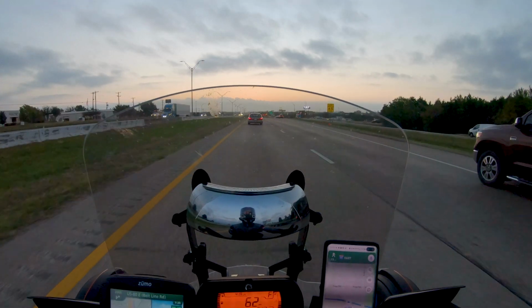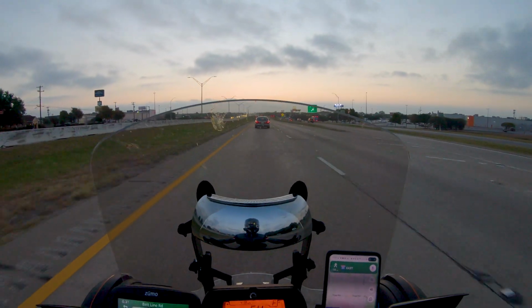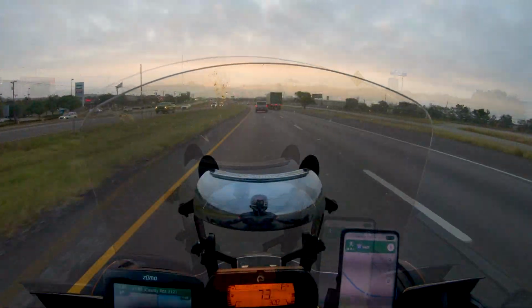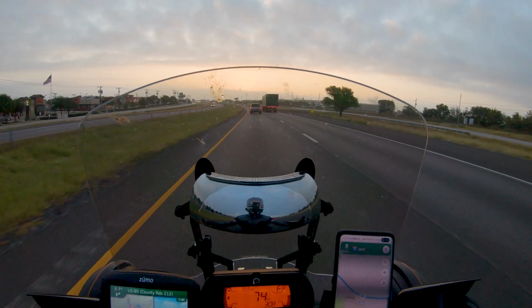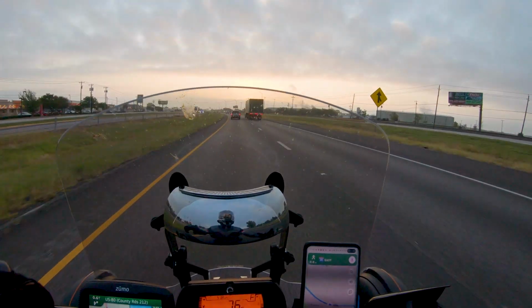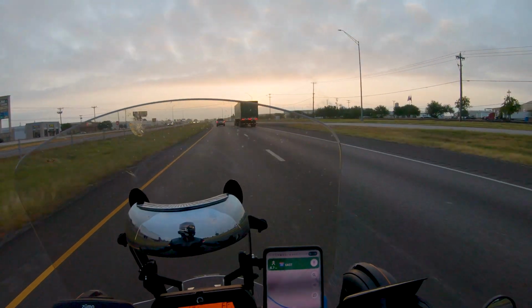Check out the sunrise coming up. It's going to be a bank of clouds in front of it, but it's still pretty cool looking. Here we go. Check out that sunrise. Another couple of minutes and it'll be above that cloud ridge there. That's so cool. This big truck is in my way.